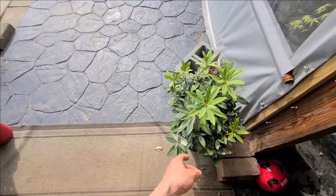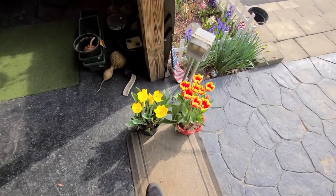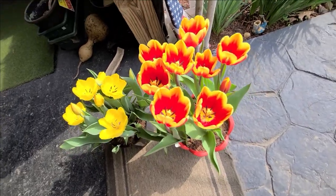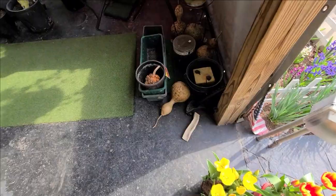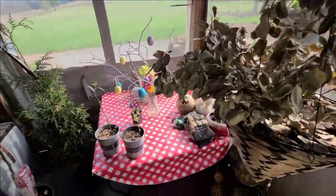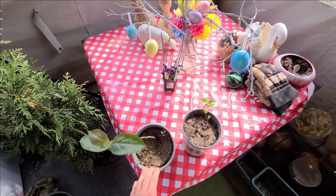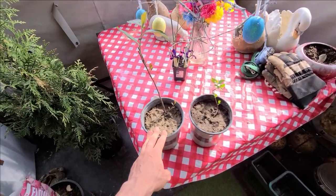It's another rhododendron. This one's white, I believe. And then we have some tulips over here. We got some lows. They're just opening up. That's a beautiful color there. Those are both really nice. Over here, I think is a dead mandevilla. But here I potted up my kiwi tree, and that is an aronia berry.